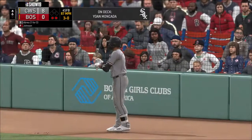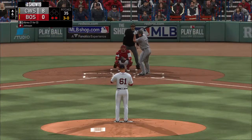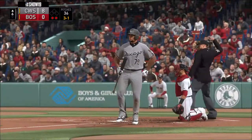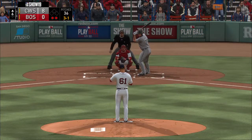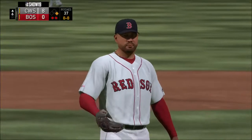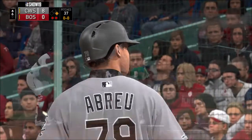3-0 now. Here it comes on 3-0. Swung on, but it's pulled foul wide of third. Bases are empty here with 2 men out. And he loses him on a breaking ball. What's the saying? When you find yourself in a hole, the first thing you should do is stop digging. Well, the guy on the bump obviously hasn't heard that one.